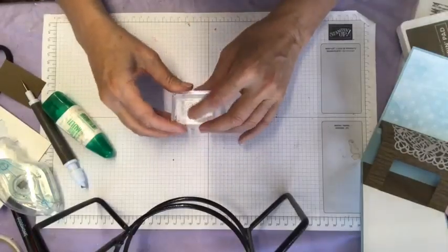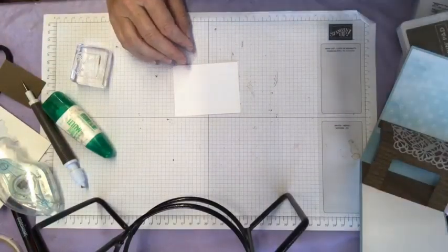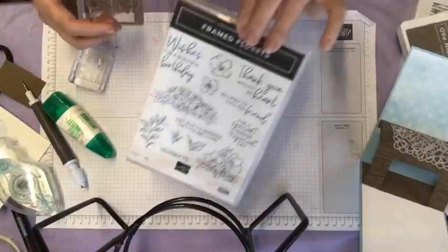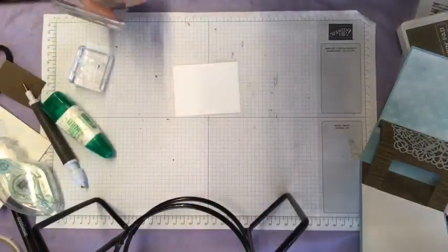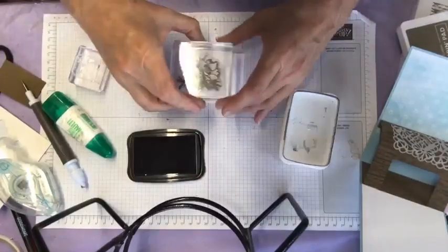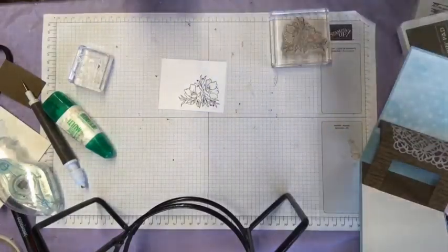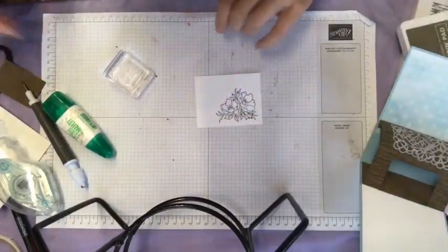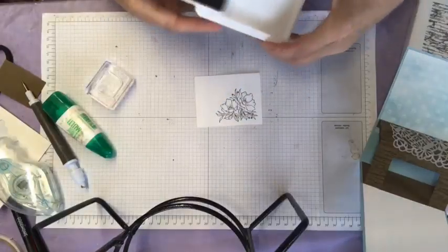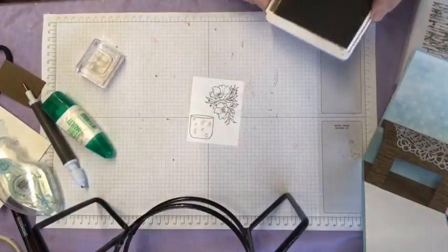Right, so I've got this little pot. So I'm going to stamp that, and I'm also going to stamp this flower. So this is from the framed florets. Okay, so this flower here. So I will stamp that first of all in Memento, just like that. Oh, I know what I was going to do. I was going to change it and do something different, but that's fine. Okay, and I'll stamp this little pot in the soft suede. Oh, look at that, cute.